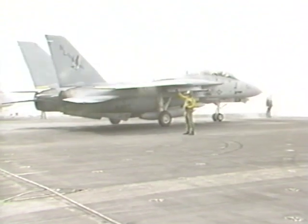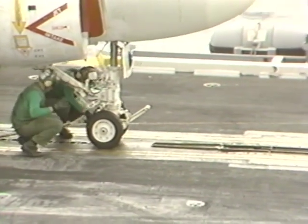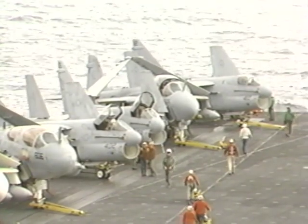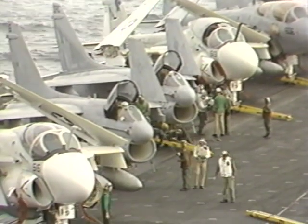The flight deck during launch is one of the most dangerous places on Earth to work. It is not unheard of for men to be sucked into jet engines or blown over the side, and worse. Eternal vigilance is the price of survival in this hostile environment. Now, let's meet the starting lineup in this most dangerous game. These are the players that the USS Carl Vinson brings to the battle.